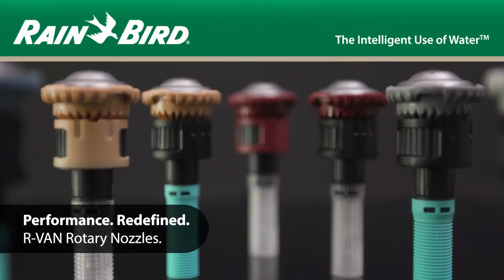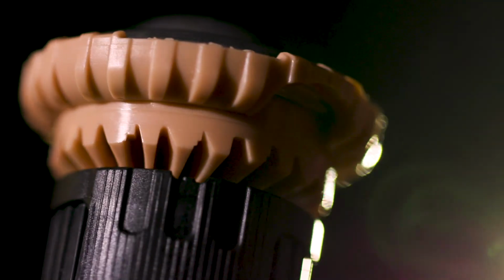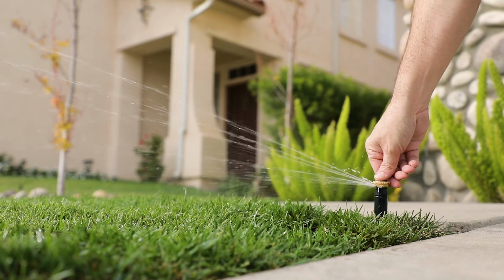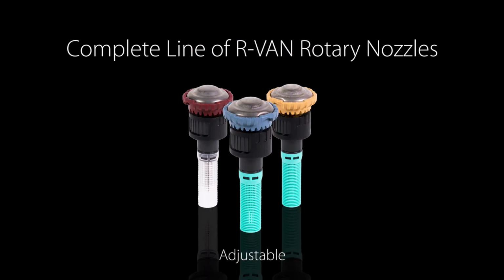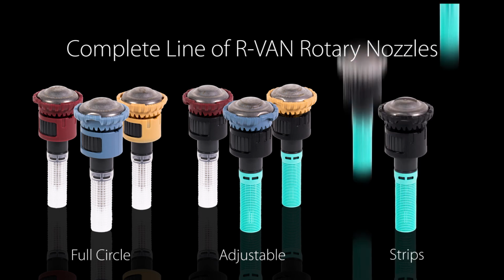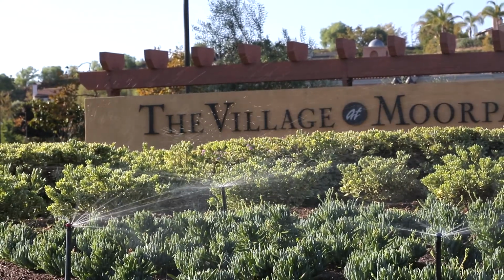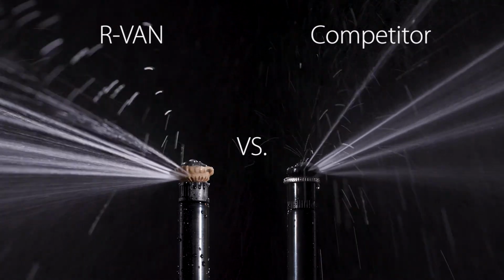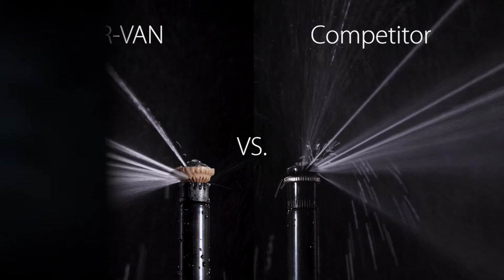Get ready for the next generation in nozzle design. R-Van rotary nozzles are engineered to deliver the most efficient coverage while making installation and maintenance faster and easier. With a full line of adjustable, full circle, and strip models, R-Van can handle any job, big or small. Let's see how R-Van outperforms the competition to set a new standard in rotary nozzles.